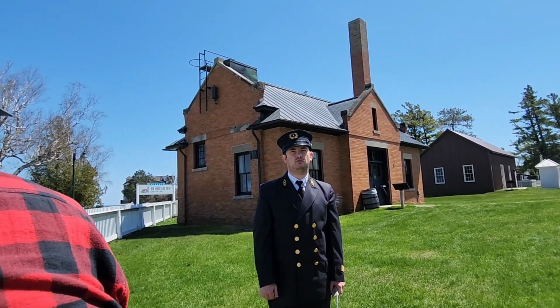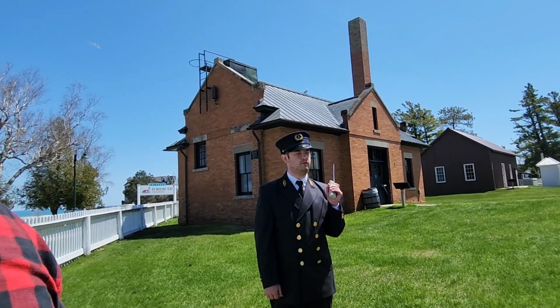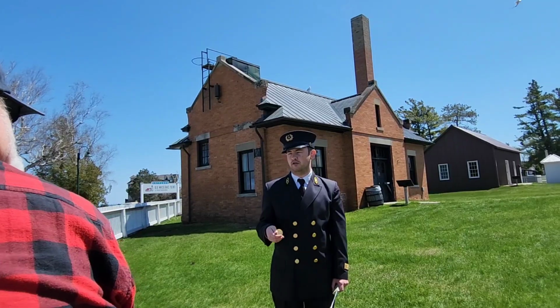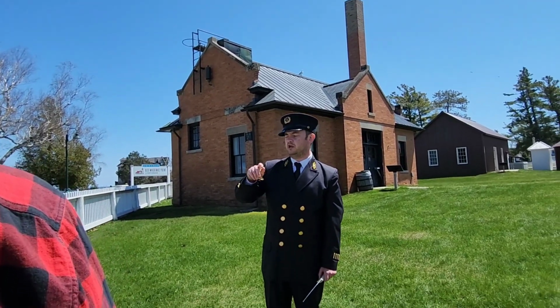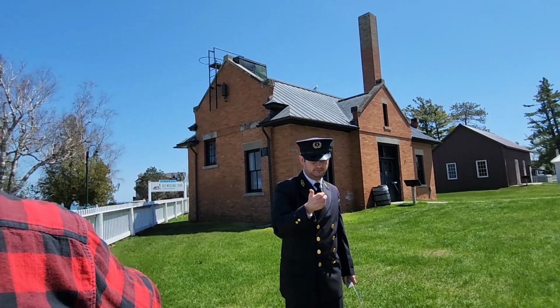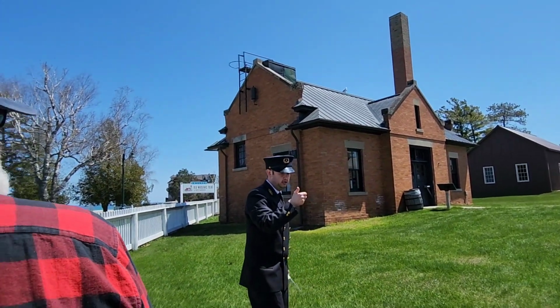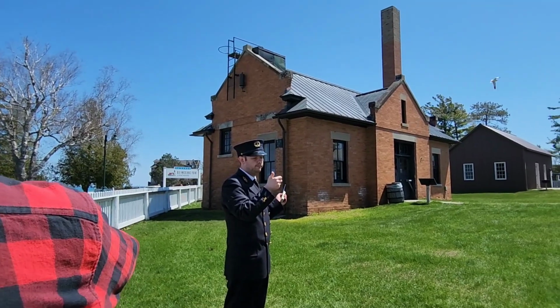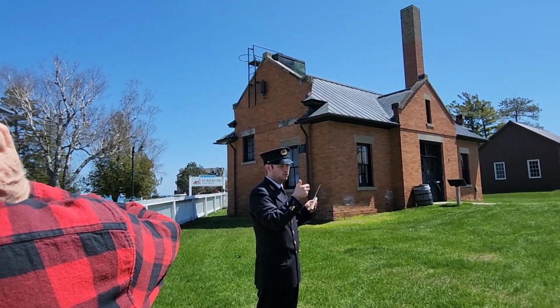As you can see, there's a reason why they wanted to move the whistle from the south roof to the north end of the building. And on a really good day, if all the wind and the weather is going the right direction, you can hear this over on Mackinaw Island, which is 7 miles from here. Wow. So I'm going to be starting in 5, 4, 3, 2, 1.